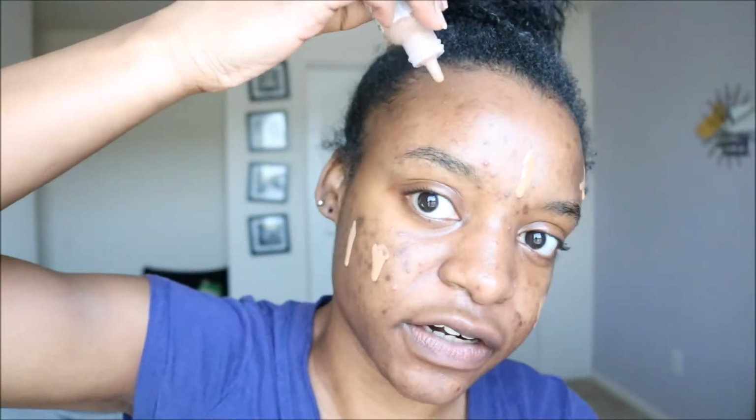I'm not a full coverage face type of person. Just going to get a little closer so I can actually see what I'm doing. I got it just to try it out, you know. And I am going on a trip to Paris next month in May, so I was thinking about fancying it up a little bit for my skin, putting on some makeup. I'm just going to pat this all along my skin.